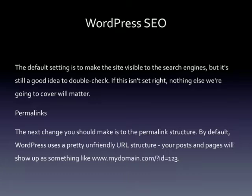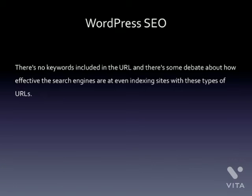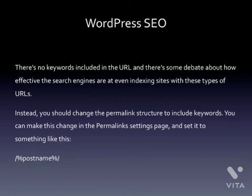Permalinks. The next change you should make is to the permalink structure. By default, WordPress uses a pretty unfriendly URL structure. Your posts and pages will show up as something like www.mydomain.com/?ID= and then some number. There's no keywords included in the URL, and there's some debate about how effective the search engines are at even indexing sites with these type of URLs.